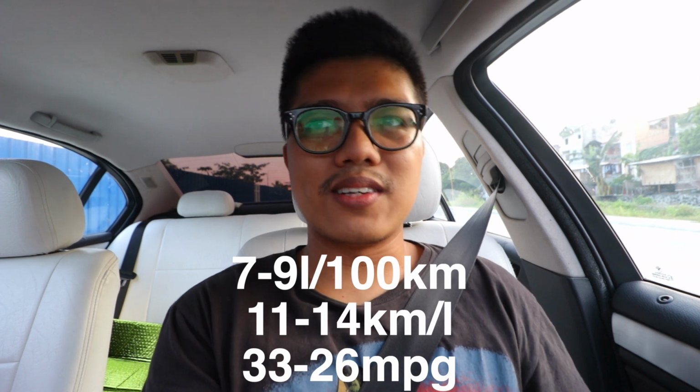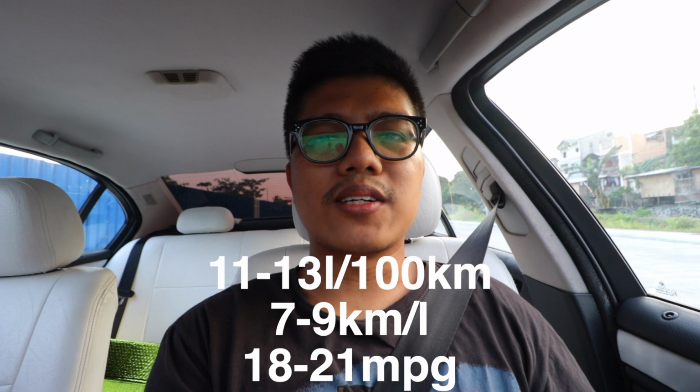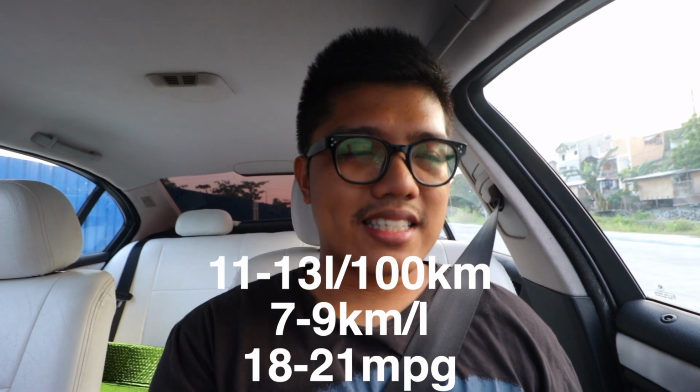So i-convert na lang natin yun sa kilometers per liter. Pero kapag dating sa traffic, lalo na kapag yung toe-to-toe yung traffic, I guess based sa computation ko, nasa 11 to 13 liters per 100 kilometers tayo. So medyo malakas siya sa gas.